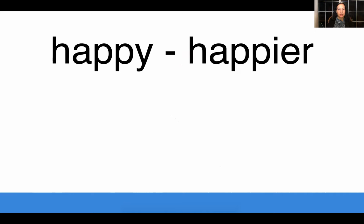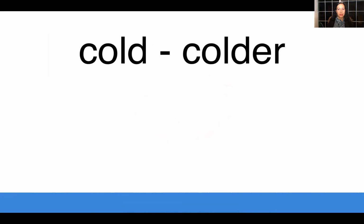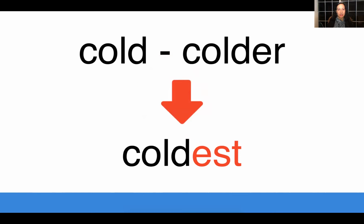Happy becomes happier. And what's the superlative of happier? Come on, do you know it? Happiest. Happy, happier, happiest. Cold becomes colder. What's the superlative of colder? Come on, I know you know this. Coldest. Cold, colder, coldest.